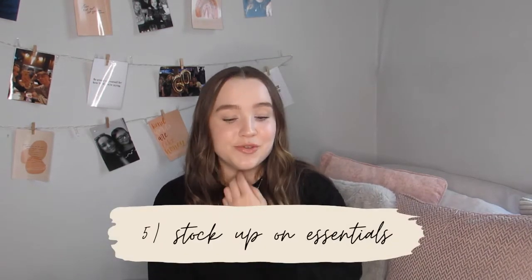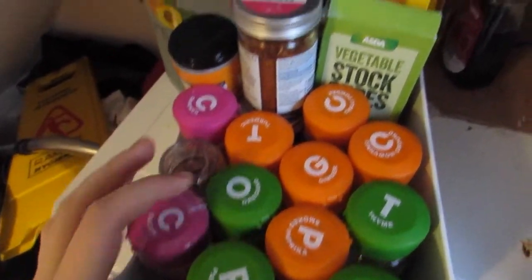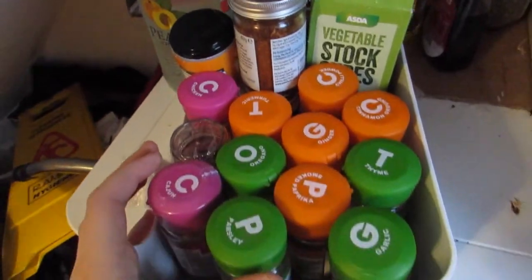My fifth tip is to stock up on your essentials for cooking. This is something that I absolutely love to do. I love cooking as a student. I love having all of my essentials for cooking. I love having all the different spices. I really love making my own sauces. You know what's in it, and you know the amount of sugars and everything. So having essentials in your cupboard is really helpful. Having different types of pasta and rice and having garlic and everything like that, just having those things stocked up that can last a while, is super helpful.